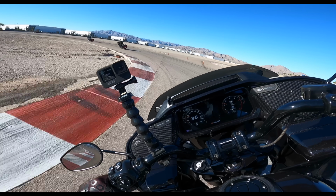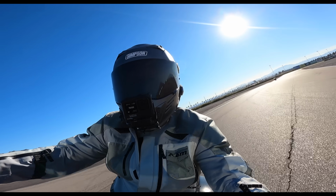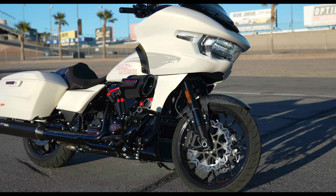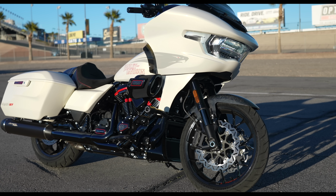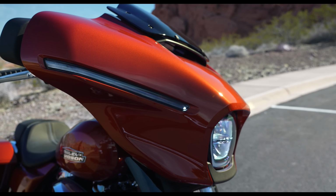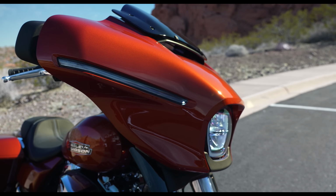Trust me, after riding the CVO Road Glide ST on the Las Vegas Motor Speedway, I wanted to get my wallet out and start throwing cash around to buy this bike. And so what I'm ultimately saying here is that often when we see something new and shiny, we want that instant gratification, and I definitely get that. But what I'm asking you to do right now is to slow down, take a deep breath, watch this entire video, and then make a thoughtful decision.